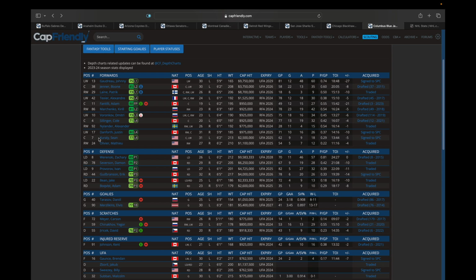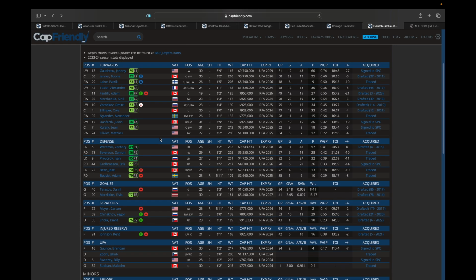Here you see Cap Friendly, they put as a report, they see him as a fourth line, like 77 fourth line. No, that's Sean Kuraly. 71 fourth line. That's even worse. No, I don't believe that. I think he's at least a middle 6 player. But I think he has the potential to be a top 6 player. Alexandre Texier is pretty good too. Dmitri Voronkov is pretty good too.